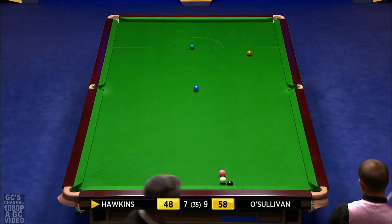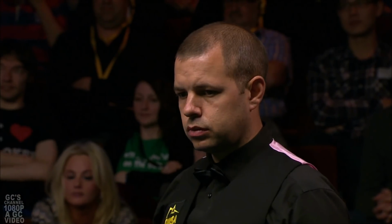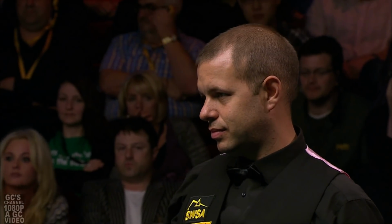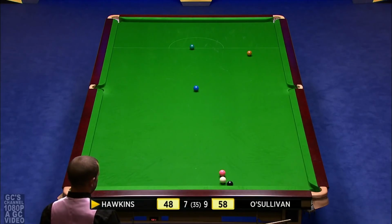Oh, no wonder Barry's scratching his head. I mean, goodness me. You've seen 2 of the best safety shots we've seen in the whole tournament in the last 10 minutes. This is by far and away the longest frame, coming up to 28 minutes. But in some ways, it's been the most exciting.